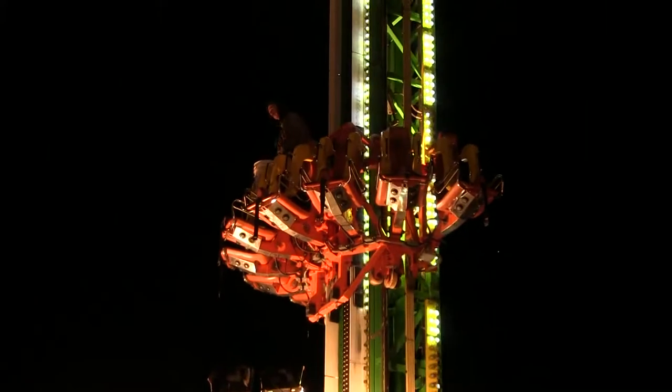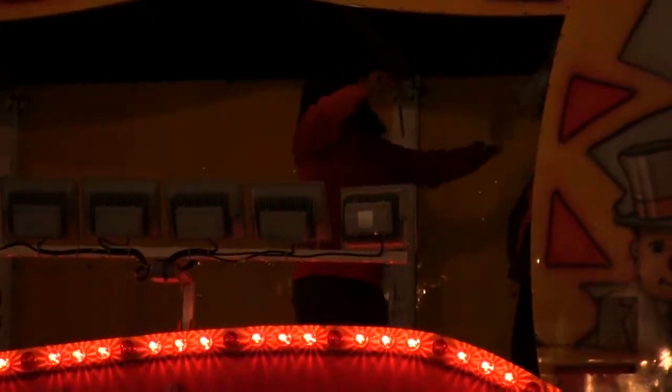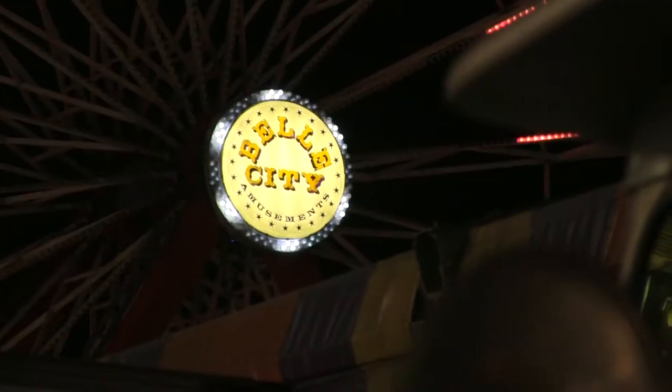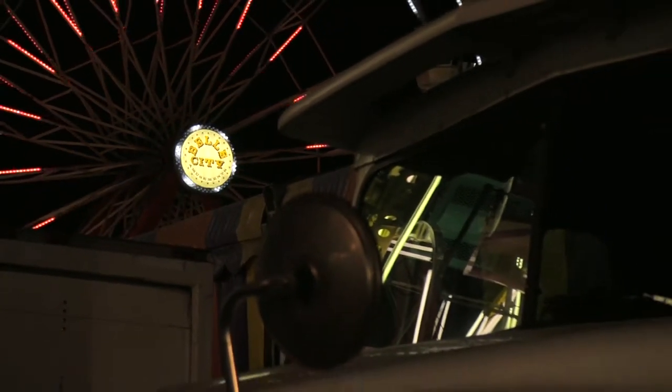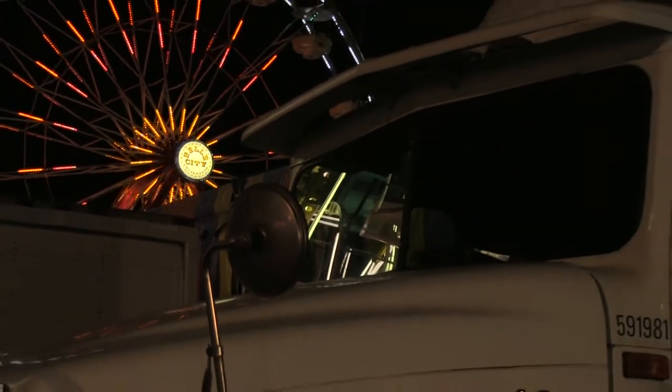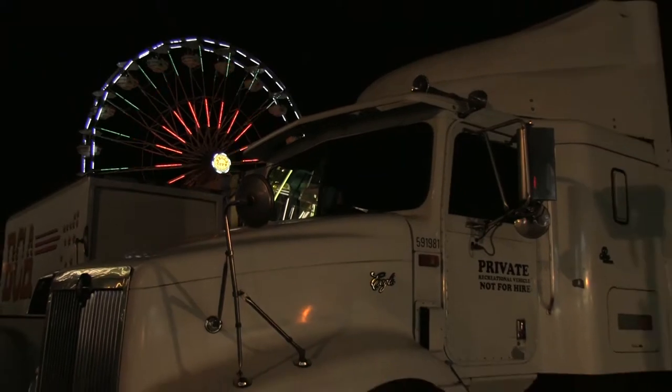Crews work throughout the night and into the morning, disassembling each ride and packing it up to be sent down the road to Belle City's next stop. Naturally, some rides will take longer than others, but in less than 24 hours, all 40 of them will be on their way. By lunchtime tomorrow, it'll all be gone.